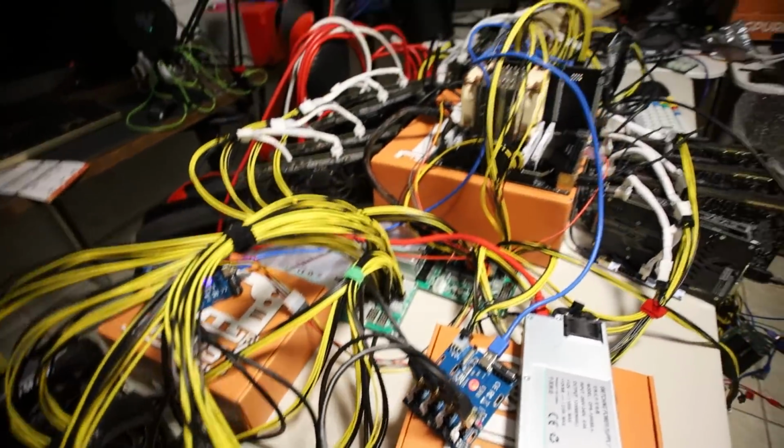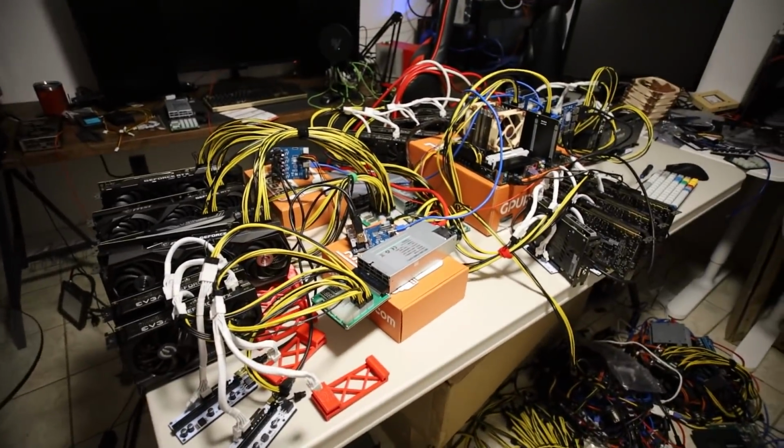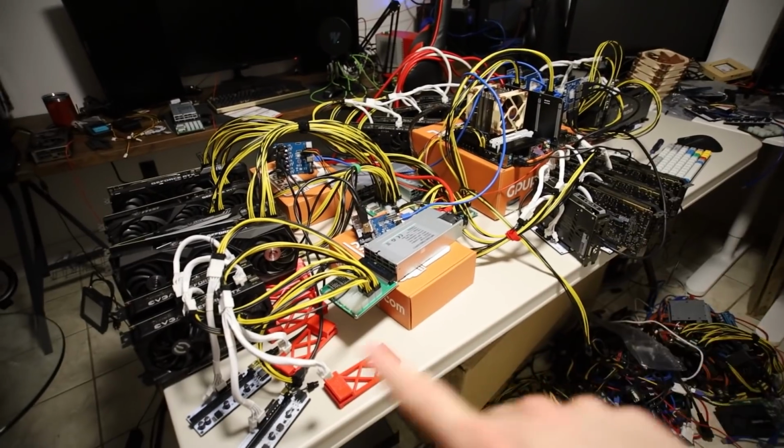Okay, I also need to dismantle this whole 24 GPU mining rig table. Stay tuned for that.